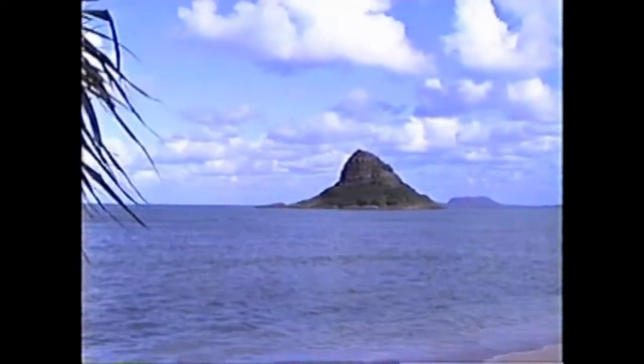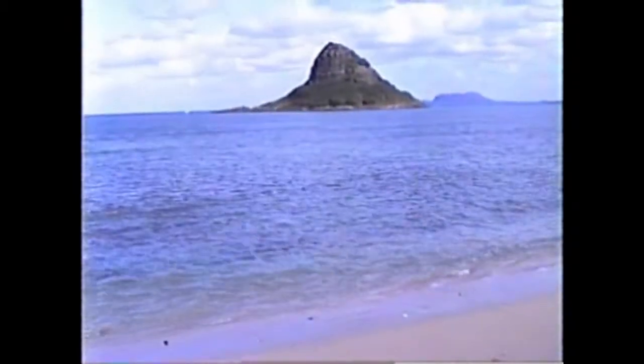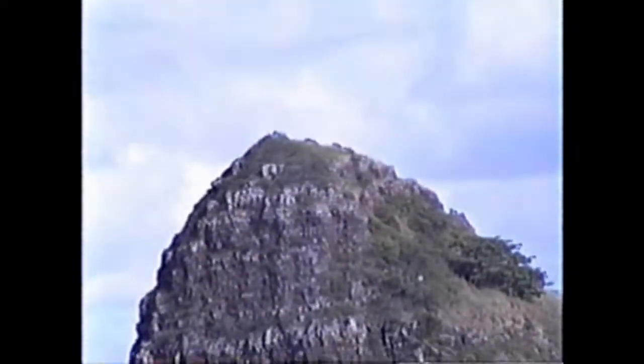What was the name of this place here? Chinaman's Cap. Some Hawaiian beach name here. And that's it out in the distance there. They say at low tide, you can walk from here all the way across to Chinaman's Cap and not even get wet. Well, maybe they don't say that much. But they say it's just a few feet deep, I guess.